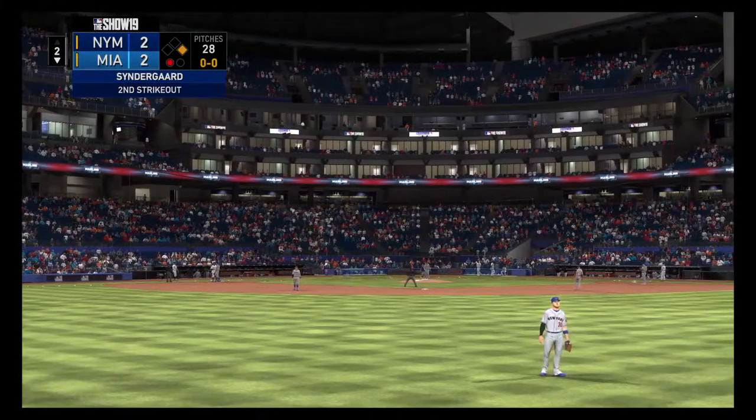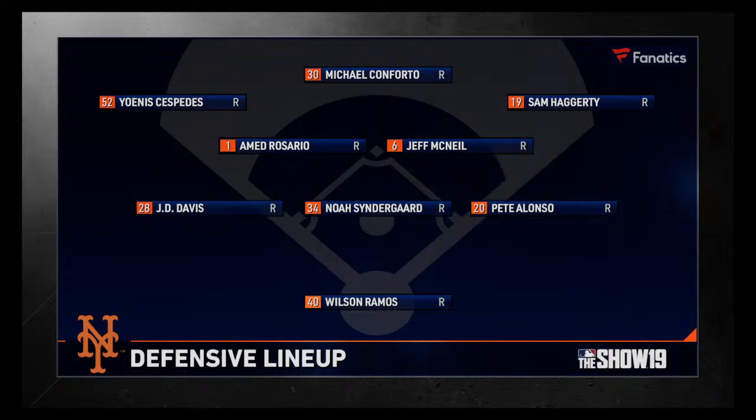Okay, here's how the Mets are lining up defensively. And I want to shine the light on Yoenis Cespedes, outfielder right here. The ability to play multiple positions in the outfield, both corners, and can dabble in center field as well. And newsflash, people, do not run on this guy. He has one of the best arms in the business.